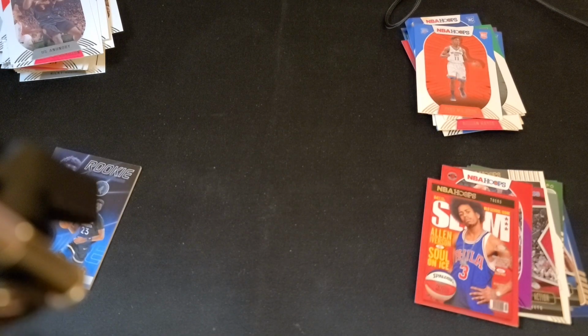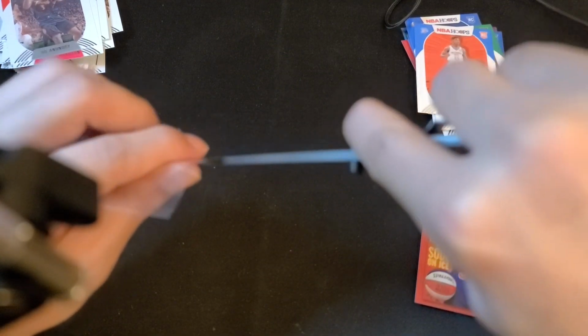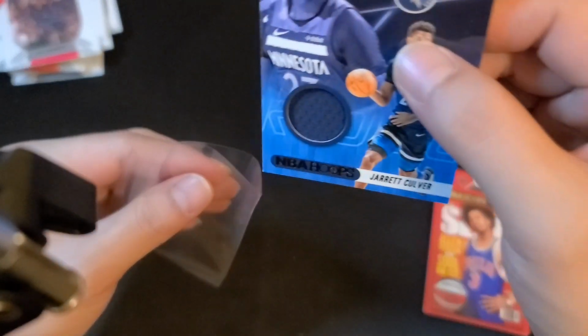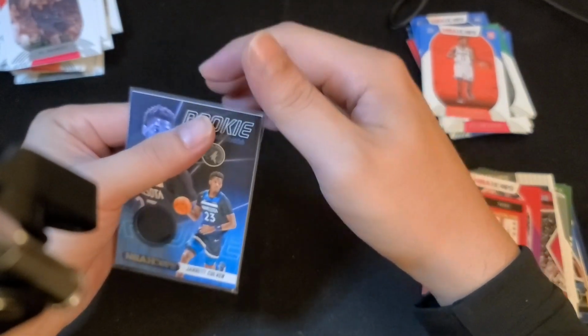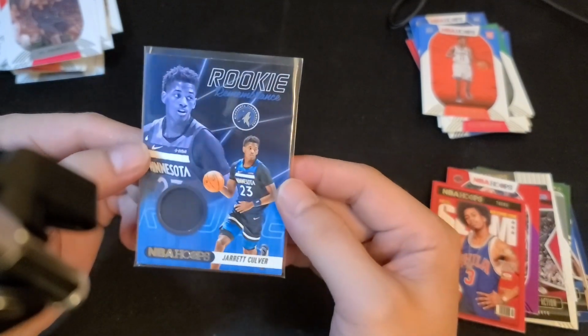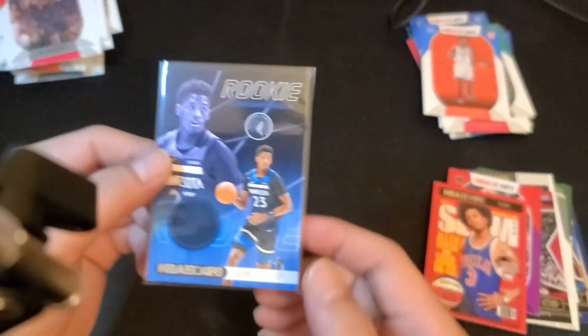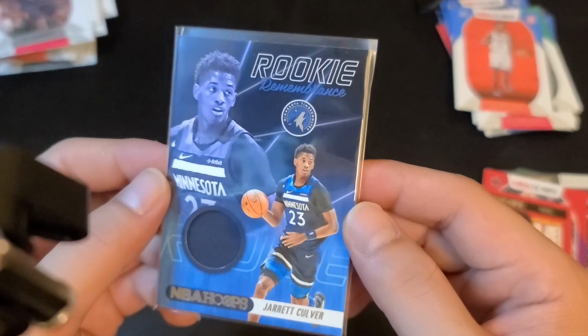Okay. Little trick for the thick cards. Just cut the tip at the end, so it doesn't snag, and you can easily slip it in there. Oh, perfect fit. A little bit of whitening. Not bad. Hopefully, he blows up.